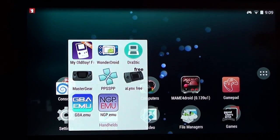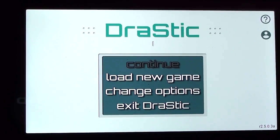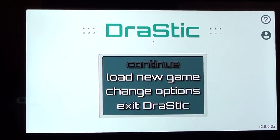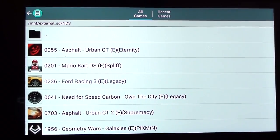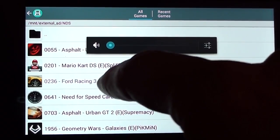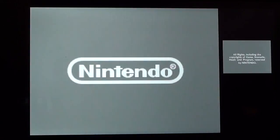Yeah. Okay, let's have a look at the SDS. God, I can't remember what it's called. Alright, we'll load new game because I've got nothing there to continue. I'm going to turn down the volume because I don't want to get hit with copyright for running this.